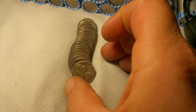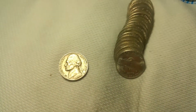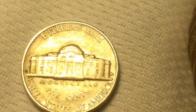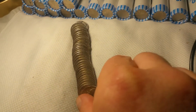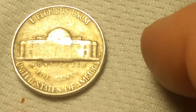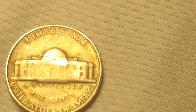We're on roll 7 of the nickel hunt, and we got, oh, hang on, another 50-cent nickel, and that's a 1959 out of Denver. We're on roll number 12 of the hunt, and we got another find here. It is a 1954 S. I'll throw it under the scope and we'll check it for the S over D.